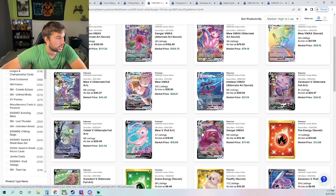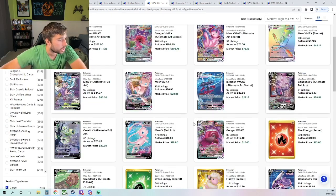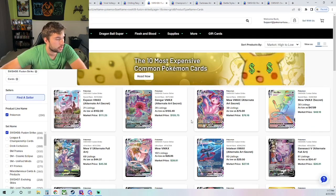You have a pretty high chance of pulling one of these VMAXs, and most VMAXs in sets can range anywhere between 10 cents to a couple bucks at best. So being able to pull one that's worth upwards of $30, and in some instances 10 to 15, you've got an opportunity to definitely make up your money's worth even if you don't hit these big hitters.